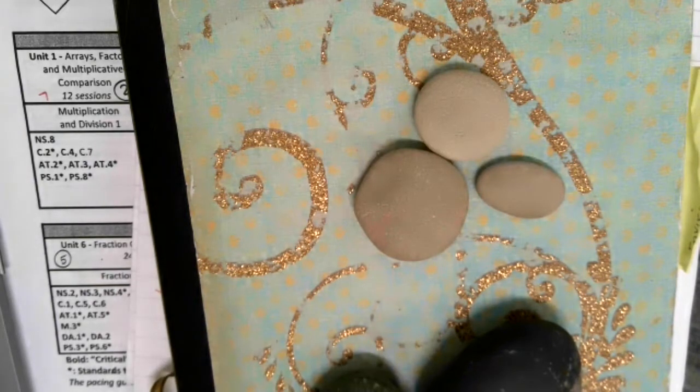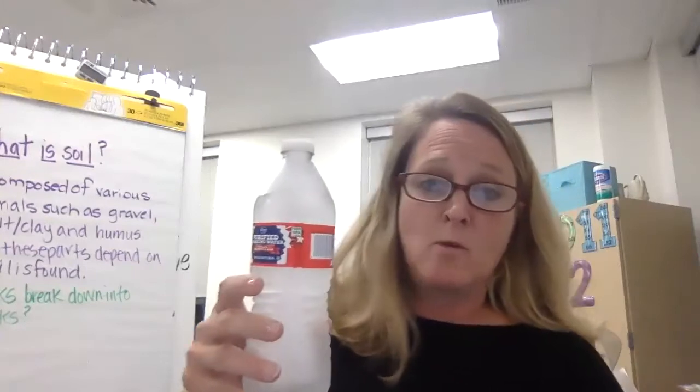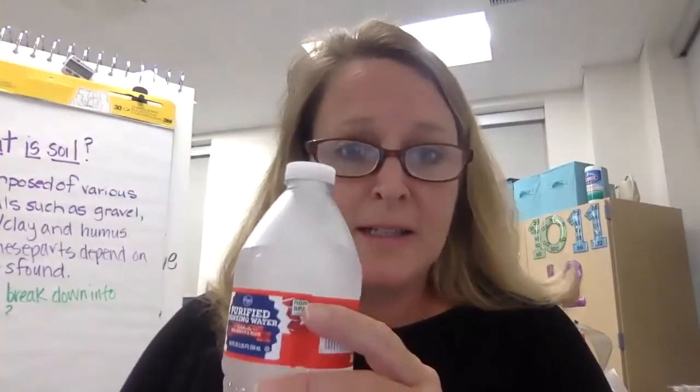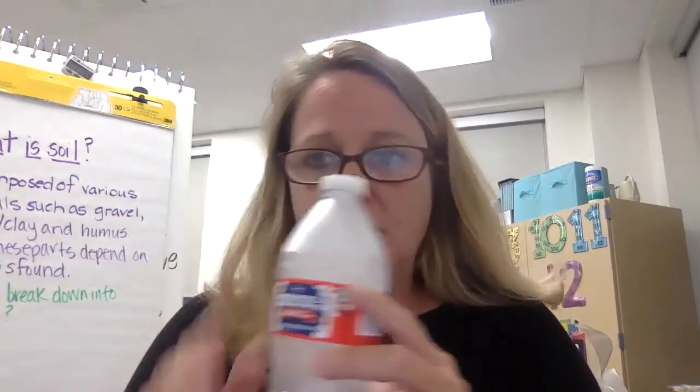Now we live in Indiana, which has warm summers and cold winters. So I had told you that I was going to freeze a bottle of water and then bring it to school and talk about it. Now, I'll be honest, this is plastic. I was worried about the glass. What do you think would happen if this was a glass bottle?